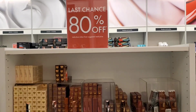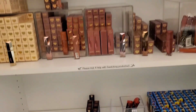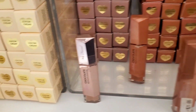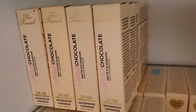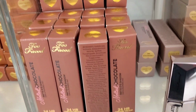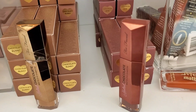Then all of this you see right here was for 80% off from Too Faced. So as you can see, they had a couple of shades for their cream shadow. This formula is really nice. I think I found 4 different shades for this. They had cocoa cream and then a bunch of these. Then right next to it they had this shade as well right here. And then they had this as well, chocolate bunny.